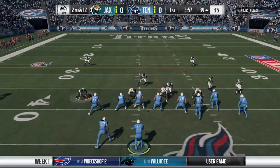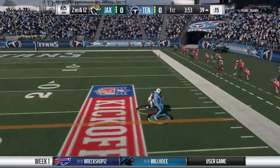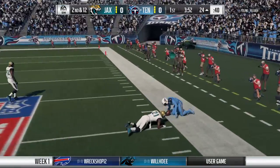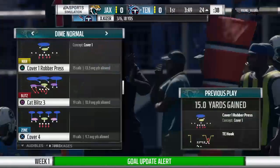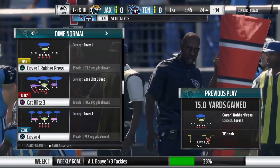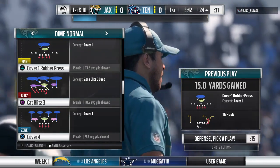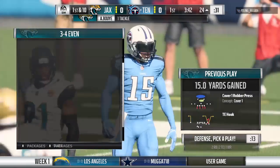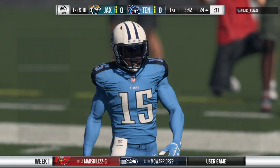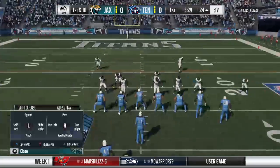Here we go. Again, it's Kaiser. And he's got his man on the out route. And brought down, but not before they're inside the 25. That one good for a pickup of 15 for Tennessee. And now for the offense, this is play number 11 here on this drive.